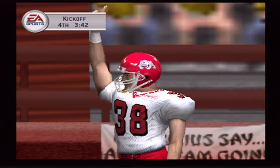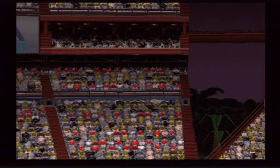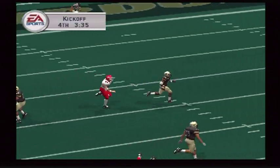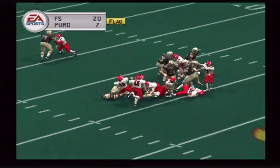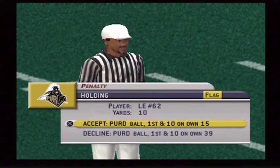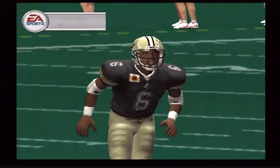Fresno State lines up for the kickoff. Not a real deep kick, should be returned. Number 6 takes it at the 4. There's a flag on the play. He's hit and got away. Holding on the receiving team. 10-yard penalty. First down.